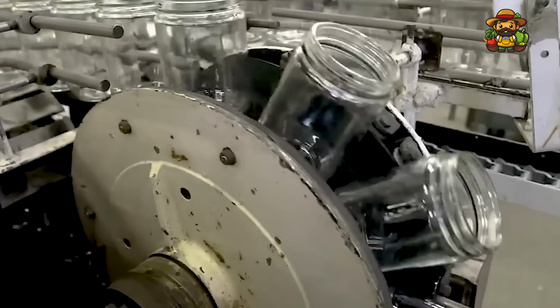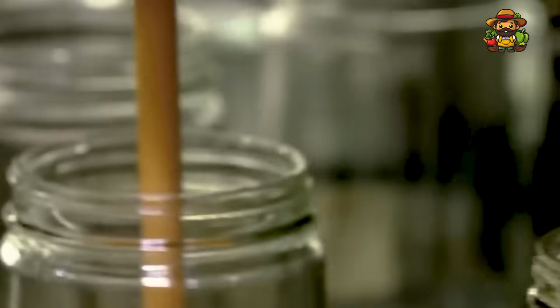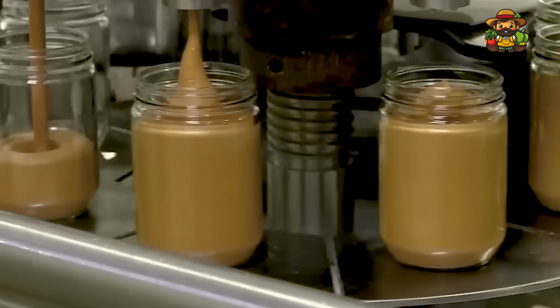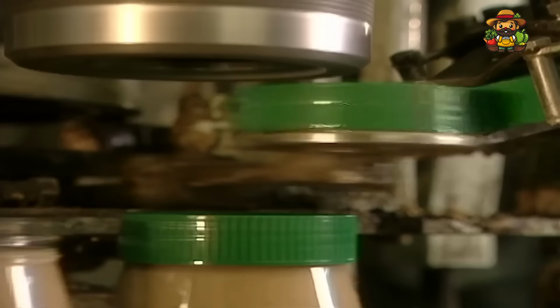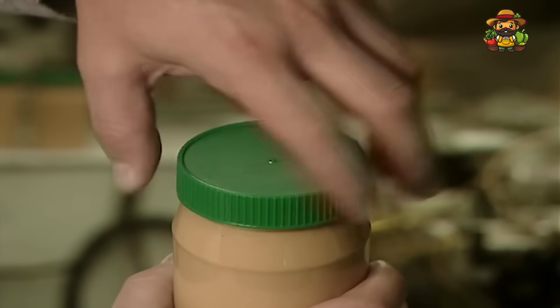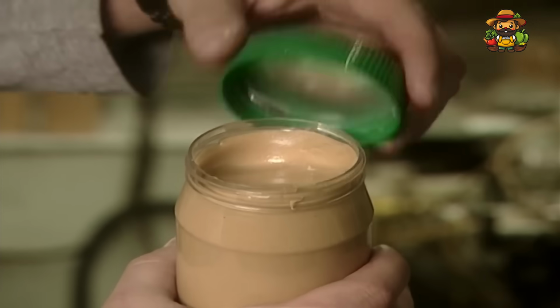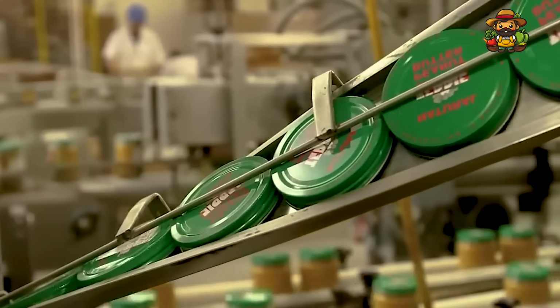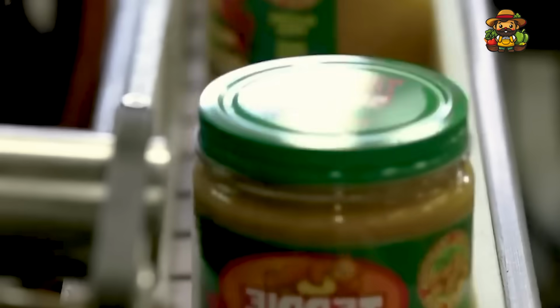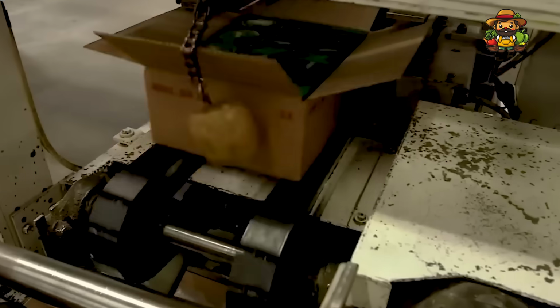These machines are designed to ensure that each jar is filled with the correct amount of peanut butter, maintaining consistency across the entire batch. After filling, the jars are immediately sealed to preserve freshness and prevent contamination. The sealing process typically involves placing a tamper-evident lid on the jar and applying a vacuum or heat seal to create an airtight seal. This step is essential for ensuring that the peanut butter stays fresh and safe for consumption until it reaches the consumer.